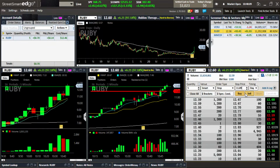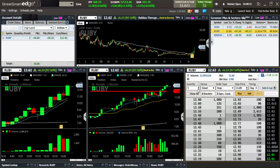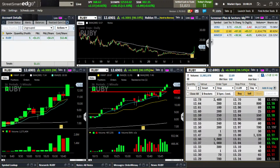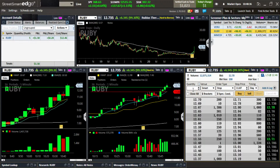Okay, so we're definitely in the green right now, but I don't know how long we'll be in the green. I actually sell like one share at a time since I only jumped in with 5 shares. We're up $2. Looking for a little bit more of a push here. We will be out at the V or the 9, which is the 11.87. 11.87, 5 shares.